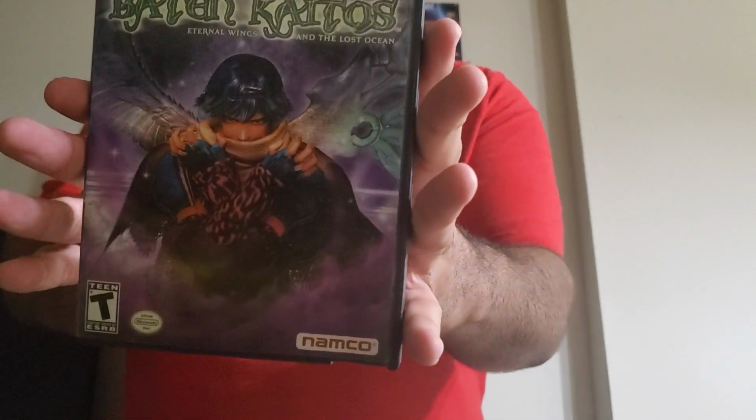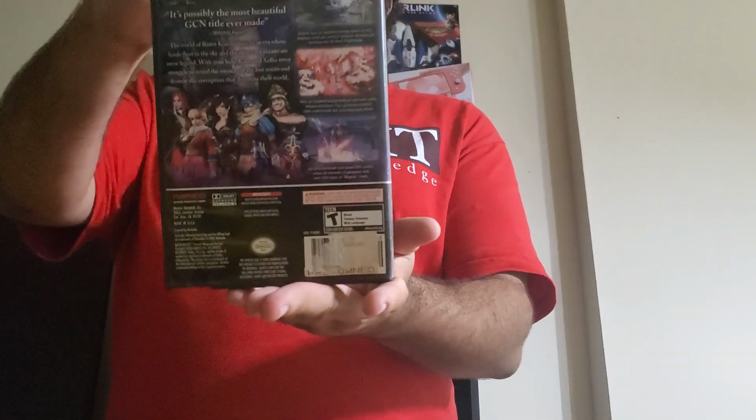And then I got Baten Kaitos on the GameCube. I actually got this from a guy on OfferUp. I got some GameCube games and King of Fighters, I think it was '98 or '97, for the PS2. I sold all those off and I kept this in my collection. Really crazy deal. I don't ever find GameCube games, so when I found these, I was like, I'm definitely picking it up. I'm definitely keeping this one.